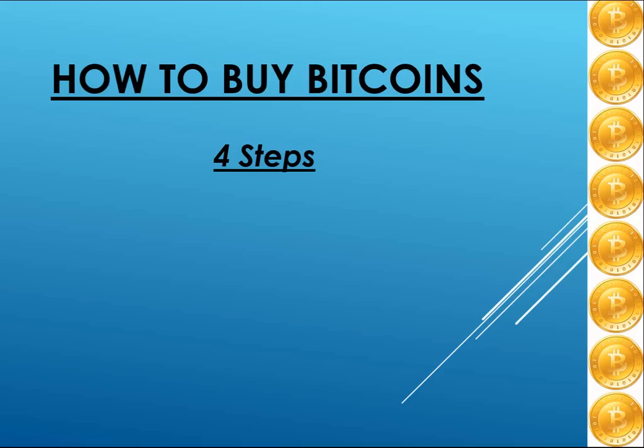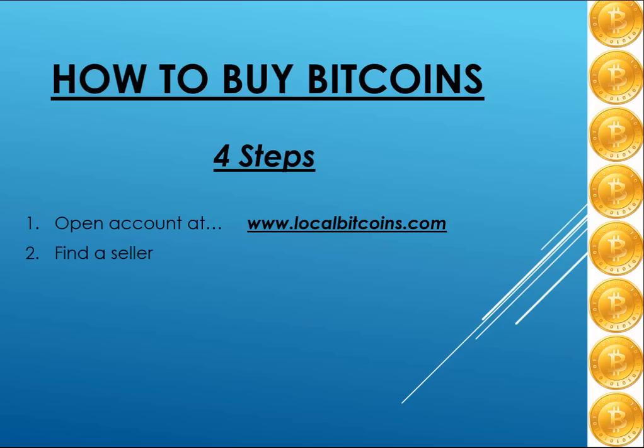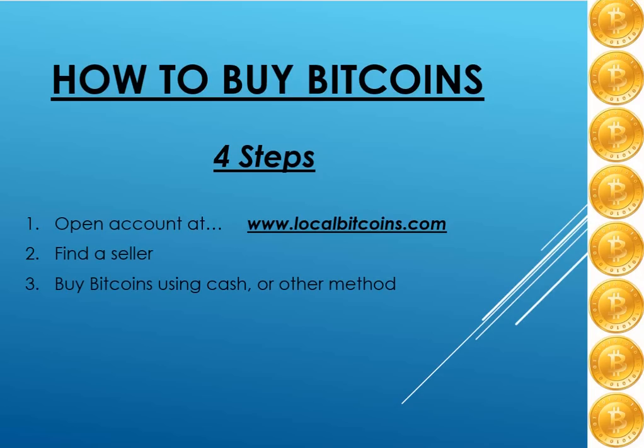So the first step is to open an account at localbitcoins.com. Localbitcoins is basically a worldwide network of people just like you and me who buy and sell Bitcoins online. Then you're going to need to find a seller. We'll go through exactly how you do that. And then you buy your Bitcoins, so you can use cash or other methods. And once you have the Bitcoins, you can do with them what you wish. And I'll show you exactly how to send them.